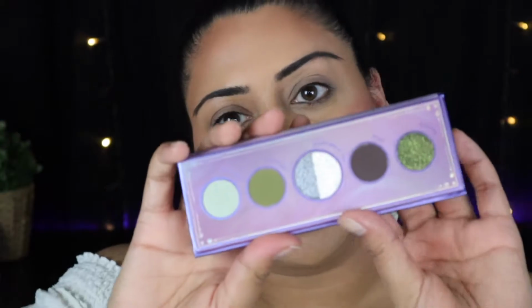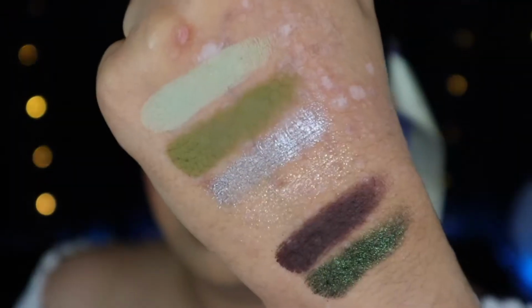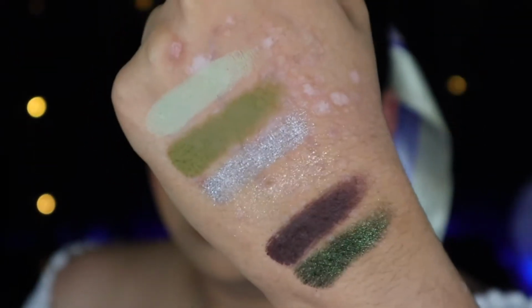cheers. I went ahead and primed my lids already with my Urban Decay primer potion. As usual, is there any surprise at this point? Not really. So here is the palette. I will show you some up close swatches of it, of course. All right, so let's get into the look. I just cleaned some of my brushes today, so I'm super excited to play with this.